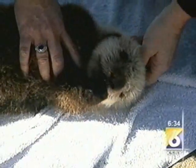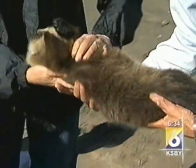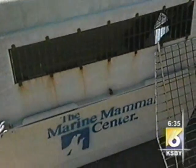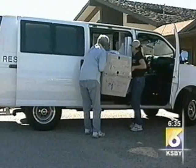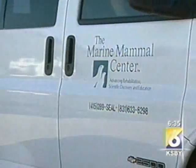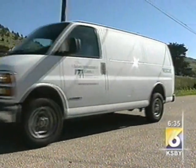"Is that cute?" What they don't know is this sea otter pup, part of a threatened species with fewer than 2,800 in the wild, is carefully put into a cage. Ultimately, will have no chance. He's carried to a waiting rescue van for a 2-hour ride north to one of the only places in the country authorized to accept and rehabilitate this endangered animal, the Monterey Bay Aquarium. What happens next leaves volunteers determined to save the otter heartbroken.